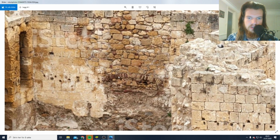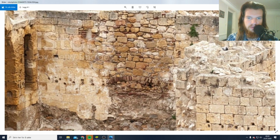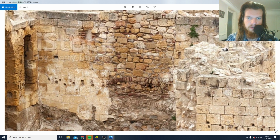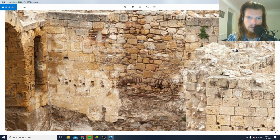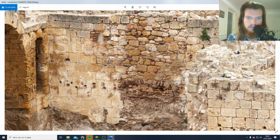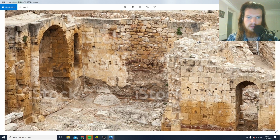Here you see an arch with red bricks. Here you see a red brick. All in between here you see some of the bricks that survived, even though they are destroyed. But you see the red bricks. So why would you build like that? Do you see how ugly it is? Instead of just building with perfect red bricks.